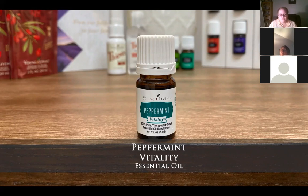And this oil is also good for mild occasional headaches applied to the temples. Just again, be careful about getting it in your eyes. My personal favorite that I love is orange and peppermint together for headaches. And I love that blend. It does help support me a lot anytime that I have a headache.